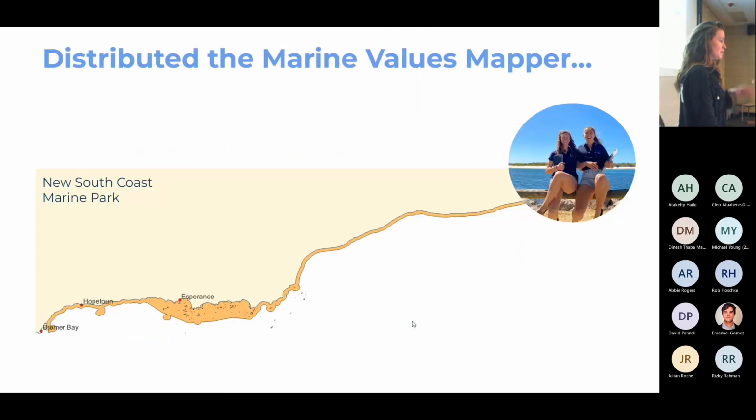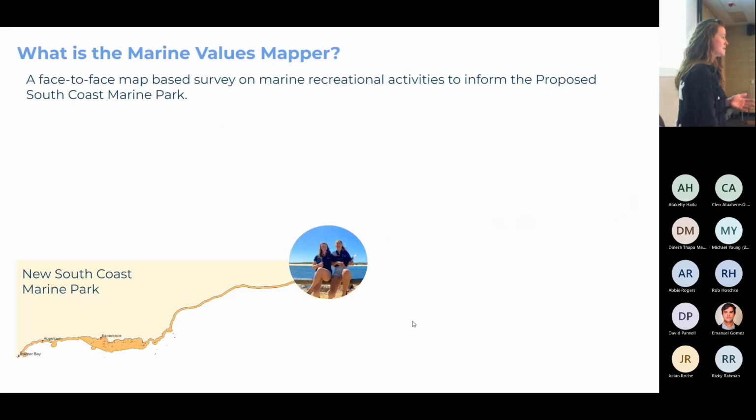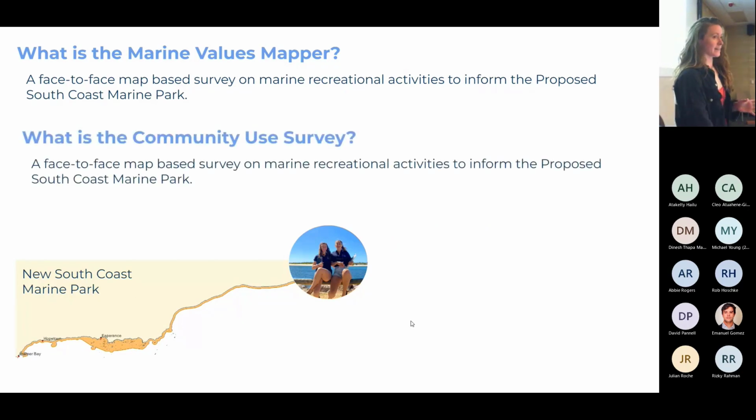So going back to the mapper, me and my colleague Elle went down to the south coast and we distributed the marine values mapper along the south coast. But we also distributed another survey called the community use survey. If you were to ask me to summarize the values mapper in a sentence, I would say it's a face-to-face map-based survey on marine recreational activities to inform the proposed South Coast Marine Park. If you ask me what the community use survey is for, I would say exactly the same thing.